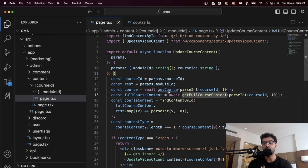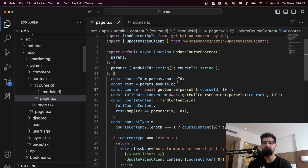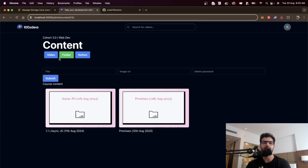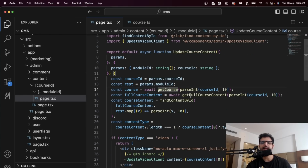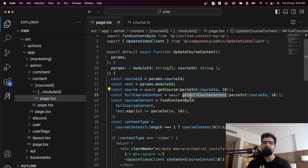This gives you everything. This probably just gives you titles and things. Let me just go in there. Yeah, this just gives you get course. The first call over here just gives you details of that specific course. That includes the title of the course, so you can probably show it here, Web 3.0 web dev, the ID of the course, things like these. This second function right here is the most complex function probably throughout the repository, called get full course content. That gives you, as the name suggests, the full course content.